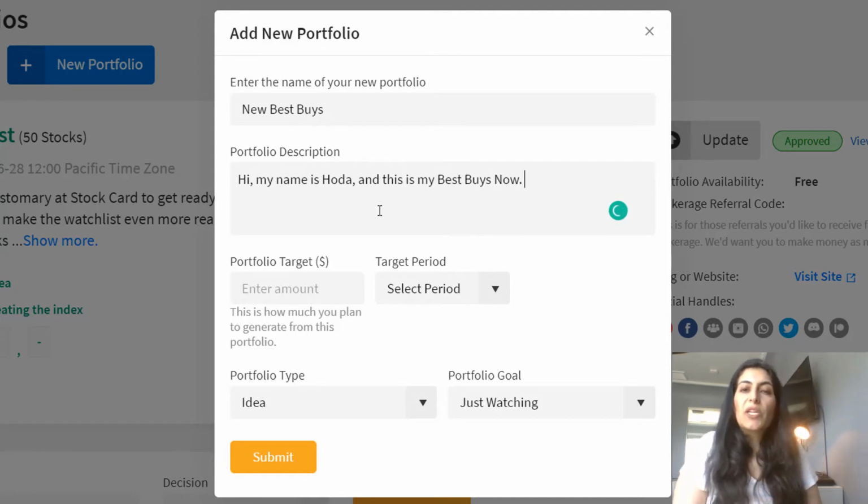Now, make sure to make it short and brief, but add enough information so that people know why they need to follow it. This is your teaser. This is your one paragraph, two paragraph introduction to your philosophy. Typically, people talk about why I'm creating this portfolio. What is the main idea behind this portfolio?